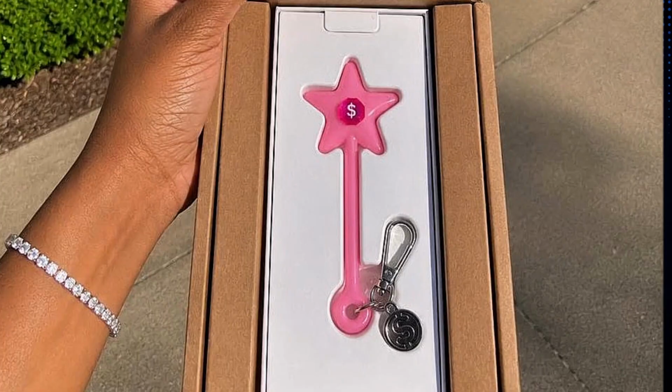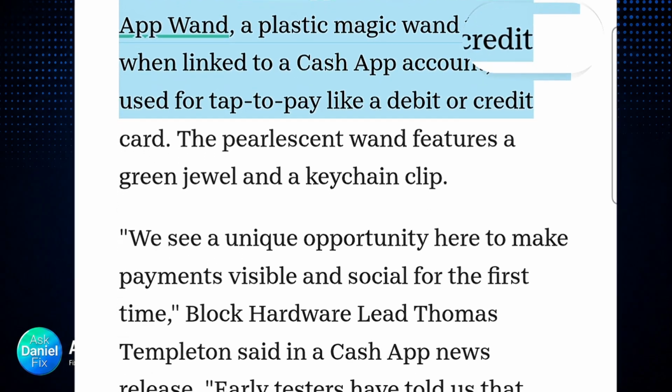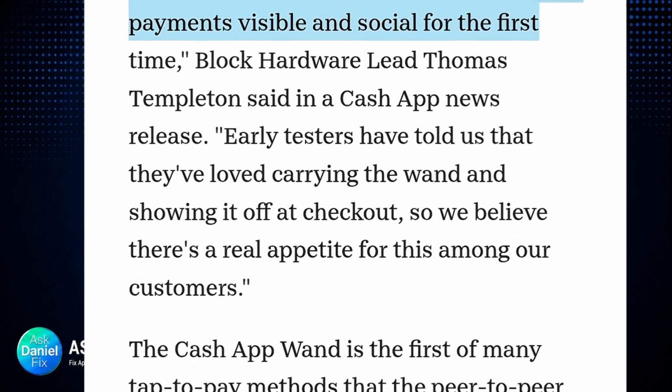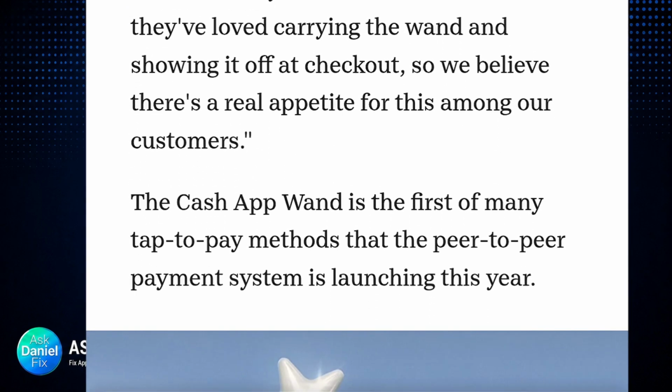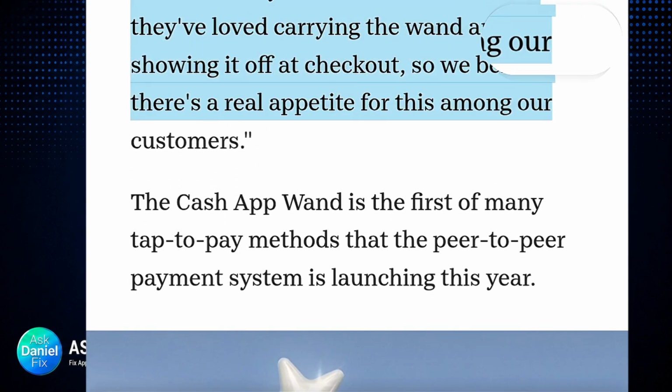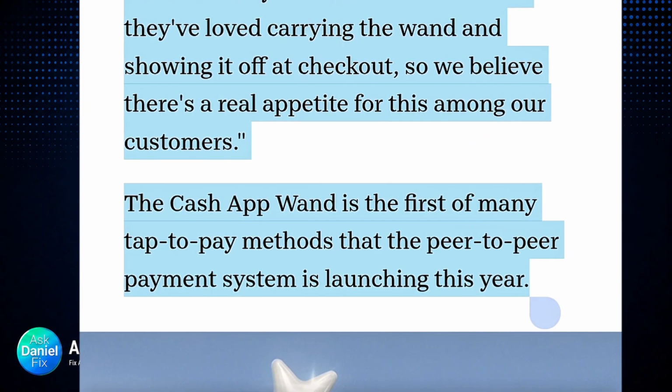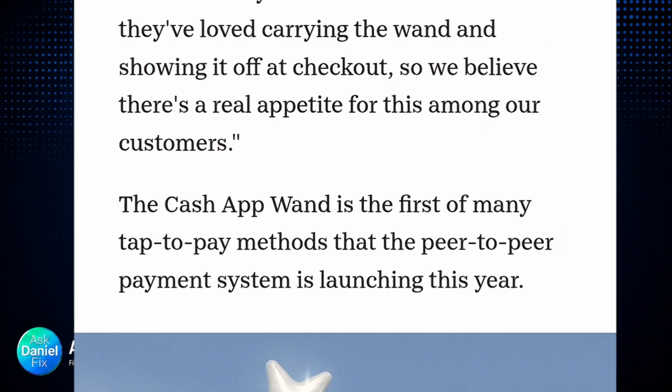Tap and pay. Cash App actually says the goal is to make payment faster and more fun, especially for younger users who already use Cash App daily. And honestly, it does look pretty cool. But looks are not everything, and let's talk about the good stuff first.